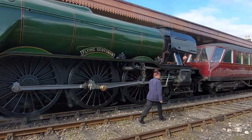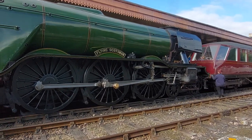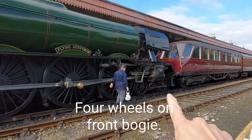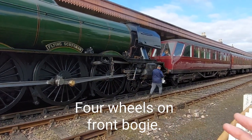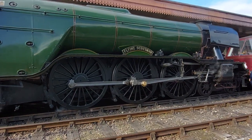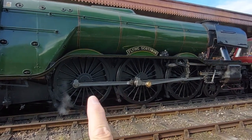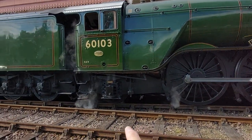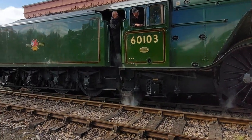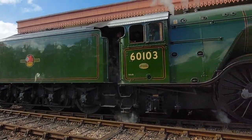100 years old, 1923, and it's a 462 configuration. That means it's got two wheels at the front there, which are on a bogie, so they pivot. And then you've got six fixed driving wheels in the middle. That's those there. And then you've got two smaller wheels on another pivoting bogie, just under the cab there. And then you've got the tender at the very back. What a fantastic piece of engineering, folks.